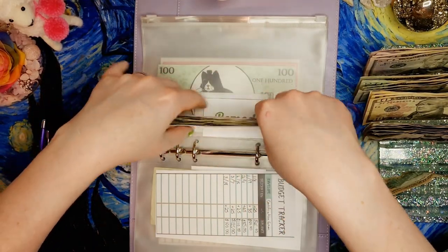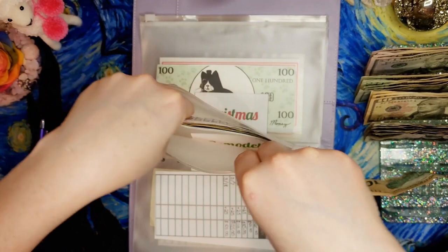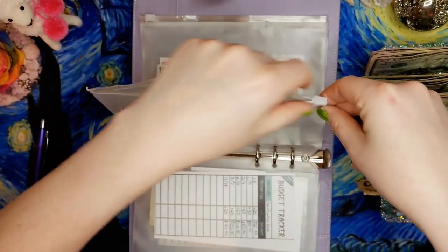I keep hearing some weird noises outside. The wind's blowing something around.